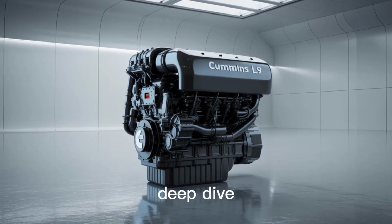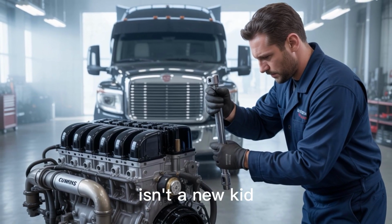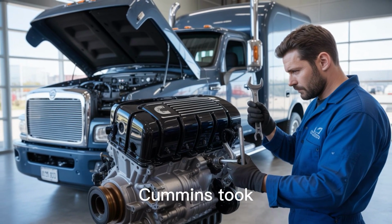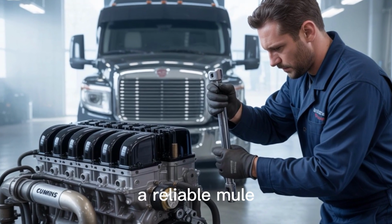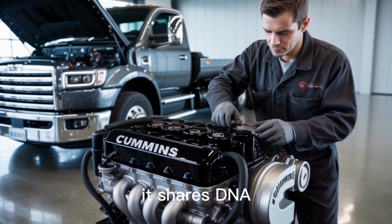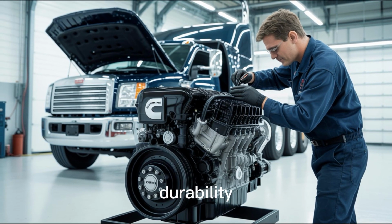The engine deep dive: the legacy, L9's lineage. First, let's talk legacy. The L9 isn't a new kid on the block, it's the evolution of the legendary ISC engine. Cummins took what worked, refined what didn't, and created an engine that's built to perform relentlessly. It's the kind of upgrade that turns a reliable mule into a thoroughbred racehorse with a work ethic. It shares DNA with powerhouses across multiple industries: transit buses, vocational trucks, even the military. That's not just durability, that's battlefield-tested reliability.